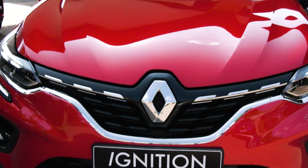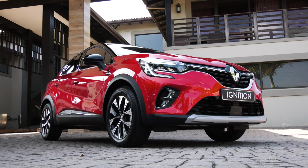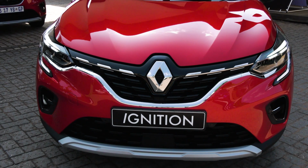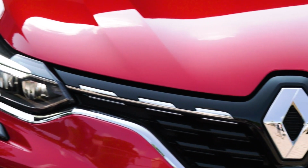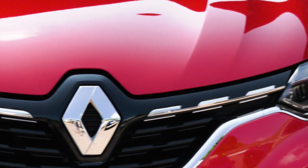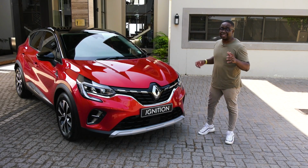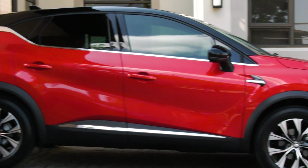The biggest change for me has got to be the front end of this vehicle. We can see Renault's new design language coming through here. We've got quite a large grille, and at the same time, we've got these C-shaped LED headlights. But from the front, you can immediately see that this is a new Renault.